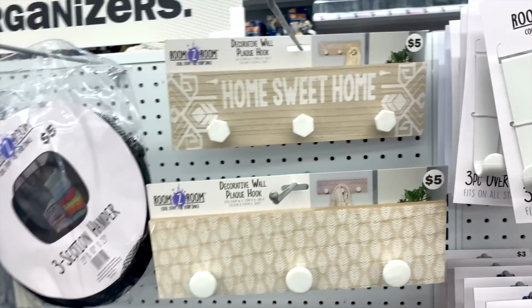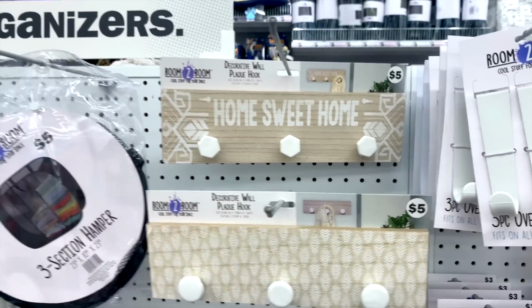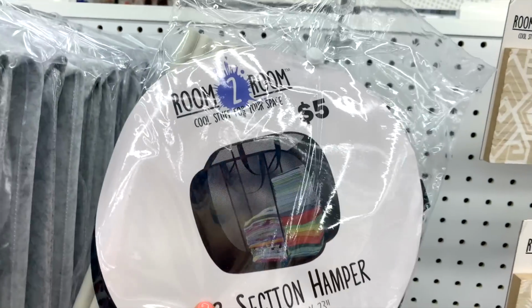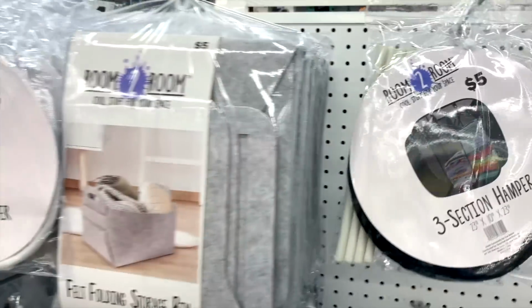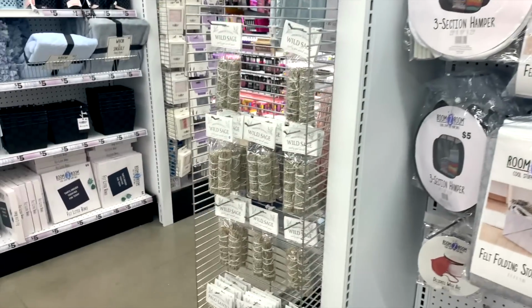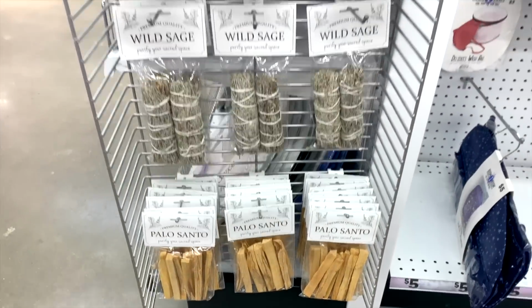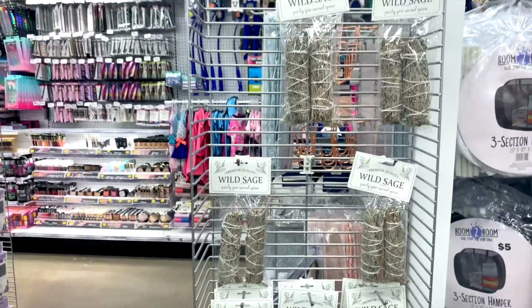Oh, these are so cute, little hooks for your clothes or coats or scarves. That's adorable. A pop-up hamper. That is so great if you are a college student, or anybody actually, but college students come to mind. Let's see what else we have. Since when did they start selling Palo Santo and sage? I don't know if I would trust it from here, but it's cute.